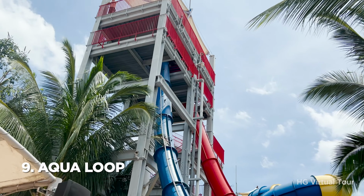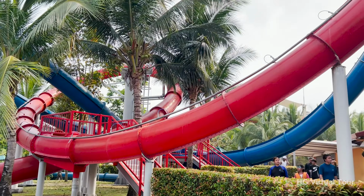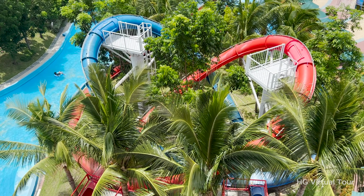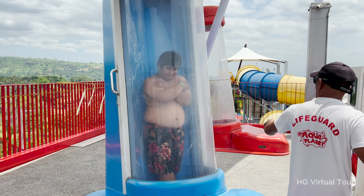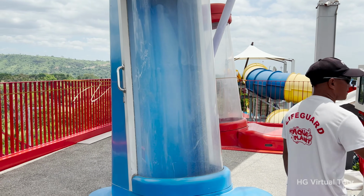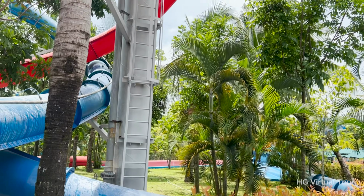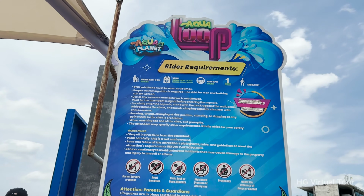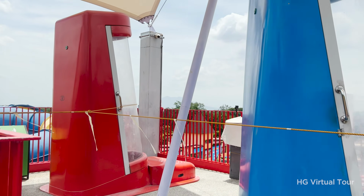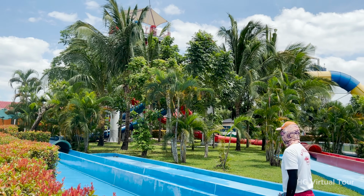Number 9. An adrenaline-pumping water slide at Aqua Loop. Aqua Loop is a high-speed water slide at Aqua Planet that provides an adrenaline-pumping experience for visitors. Riders begin by standing in a capsule, which then drops out from under them, sending them hurtling down a vertical slide. The Aqua Loop features a 360-degree loop, which adds an extra element of excitement to the ride. Riders experience weightlessness as they go through the loop before being shot out into a splashdown pool at the end of the slide.